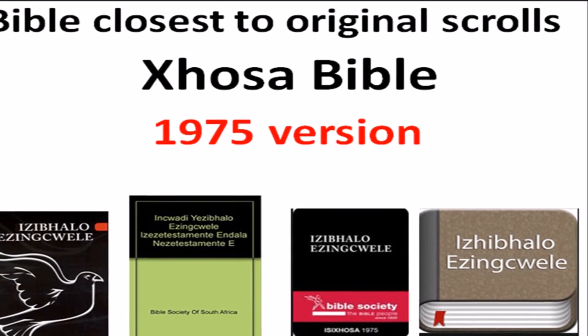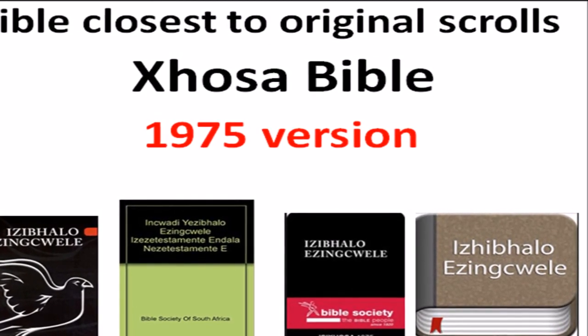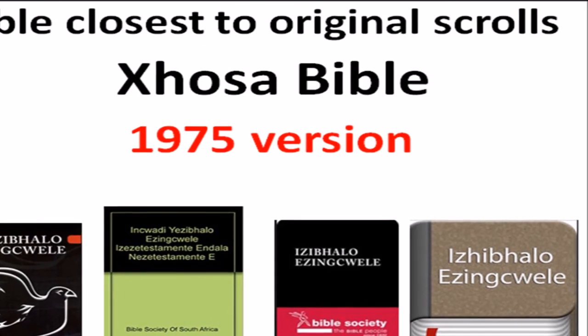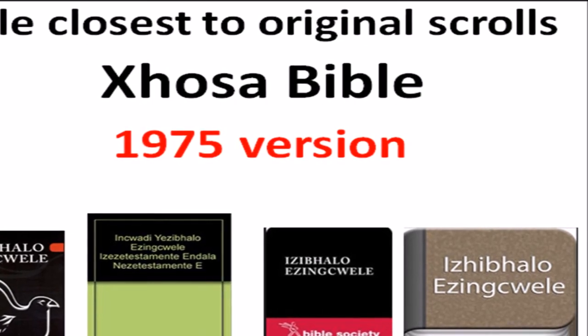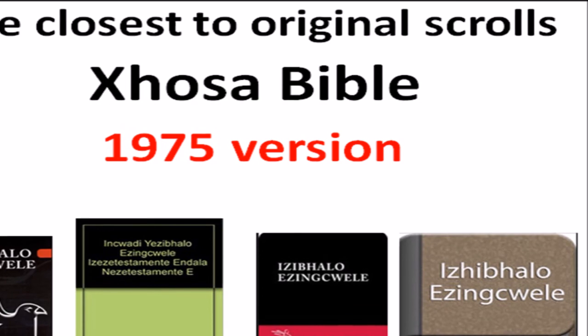As I repeat, if you really want to know more about what was in the original scrolls, forget about they found some scrolls in Dead Sea Scrolls and they're lying. Those are just plain lies. These people be trying. They're lying. So focus on that Xhosa 1975. It's not 100% what was in the scrolls, but it's at least the closest of the Bibles to the one.